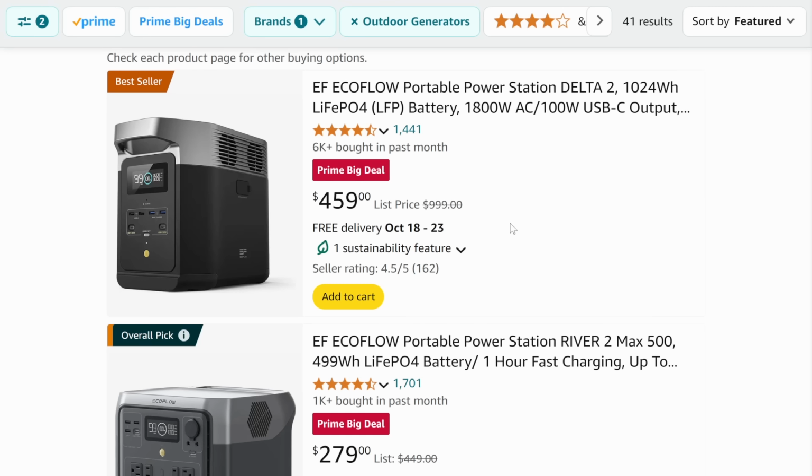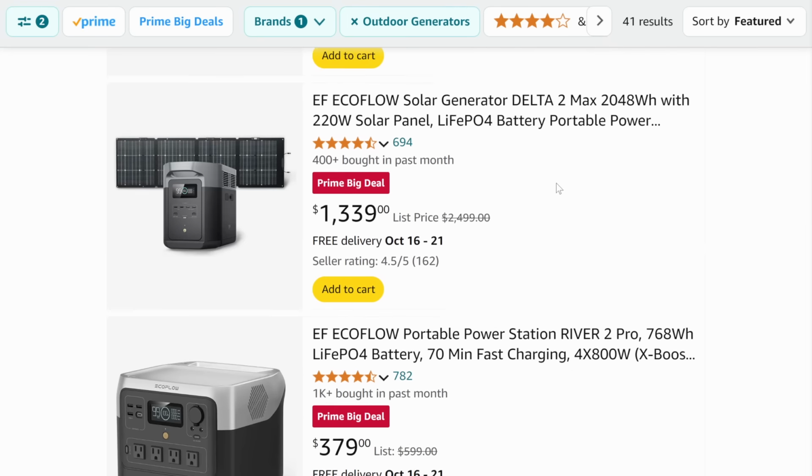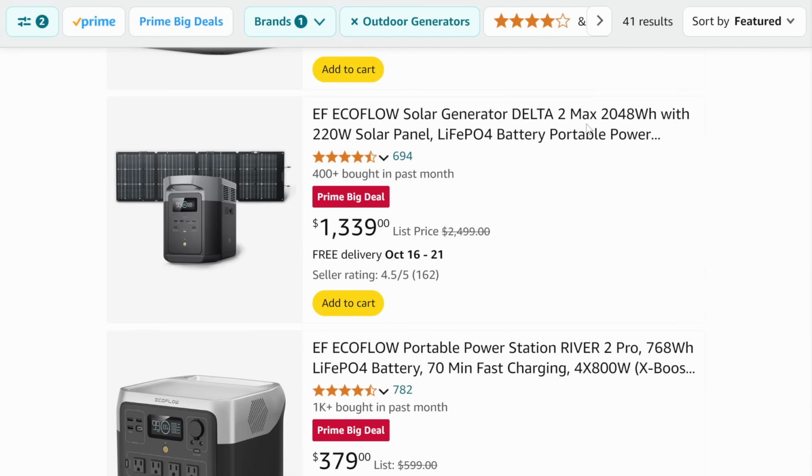Then we've got some EcoFlow. EcoFlow blowing it out for Prime days. There's the Delta 2 1000. This is the River Max. This is a big boy for one of the smaller ones. Here we've got the Delta 2 Max with the solar panel for $14.